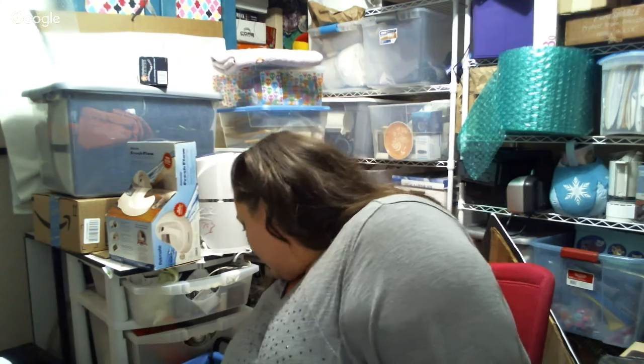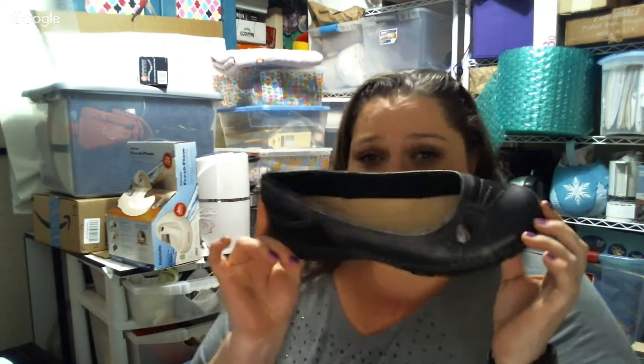The next pair of shoes I bought were these Earth Spirits. These are actually a Walmart brand. However, I know from experience, these shoes are so comfortable. And they're expensive at Walmart. They're $35 at Walmart.